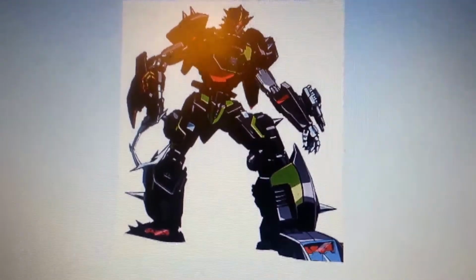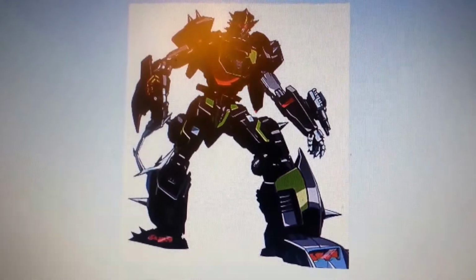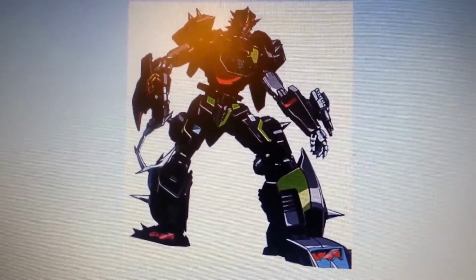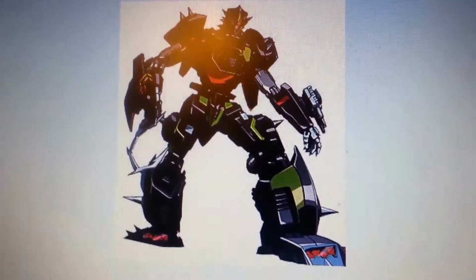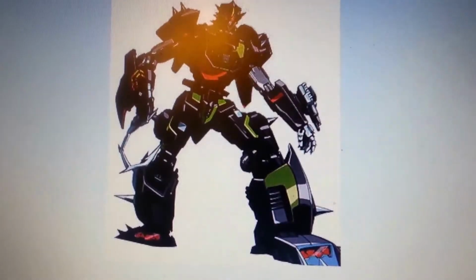And the thing that brings me back with Drift, that I talked about earlier, is that it's very possible that Drift is hunting Lockdown, and that's how they all run into the Transformers on Earth. So it's going to be interesting to see how this all plays out.